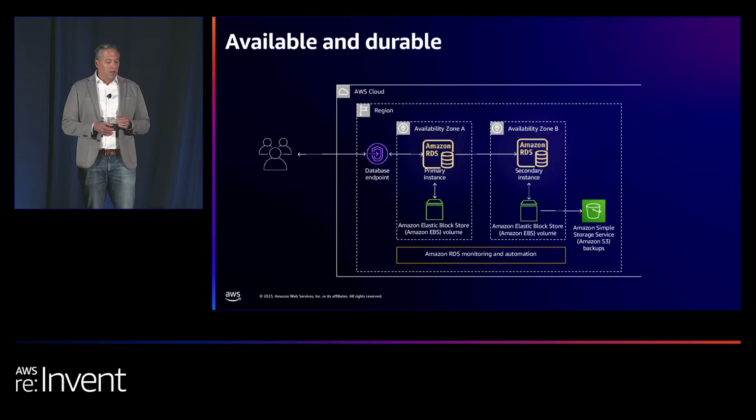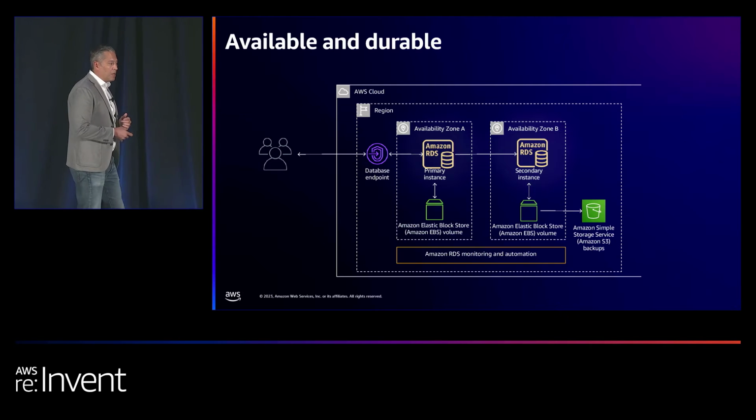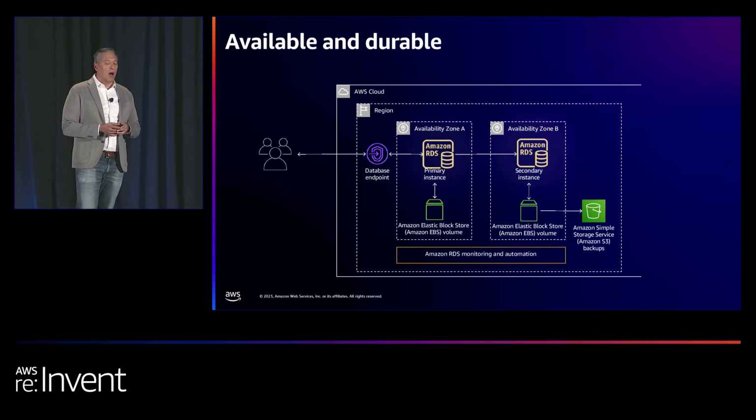And then as always, we've got Amazon S3 as our location for backups. So you can do your automated backups, just like you do with all of your RDS products, with the various policies and things that you want to do. So everything that you expect from an RDS engine is now available in DB2.